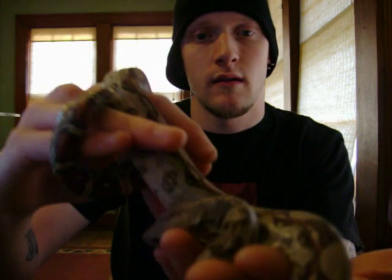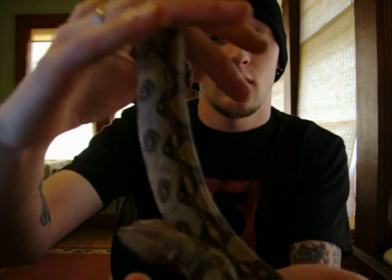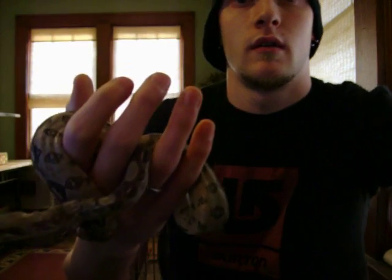So I'll get you a little up close here so you can see his markings. A very, very good looking snake, very well tempered. His markings and colors are awesome. I love them very much. Now what I'm going to do is just pretty much show you his tank here. Sorry for the jolt on the camera.